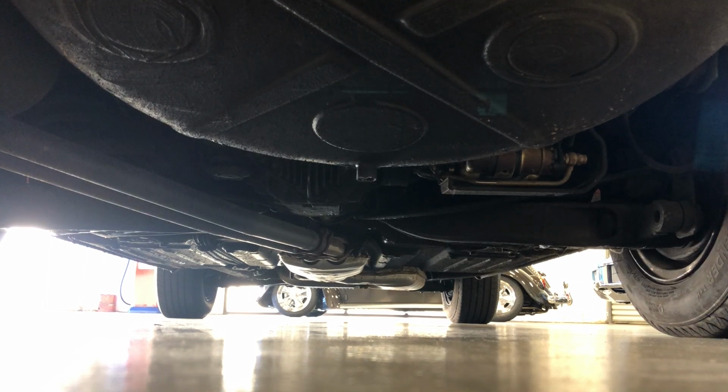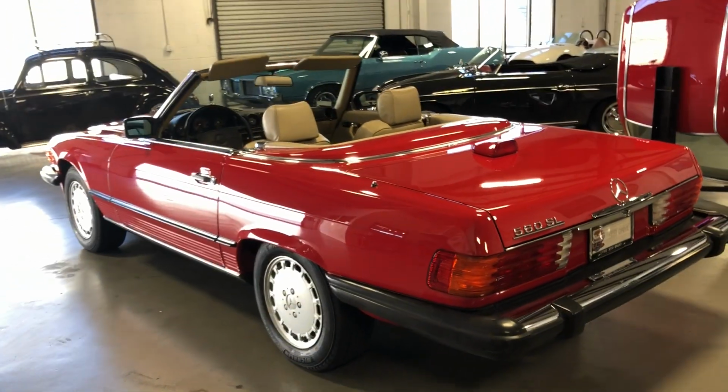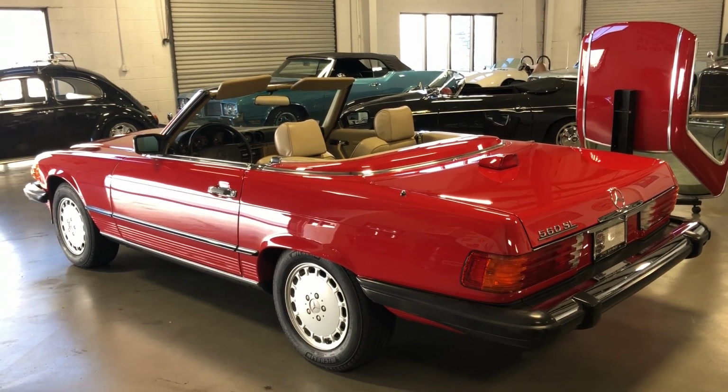And there you have it. This is really one of the nicest low mileage 560 SLs that I have owned and that the Mercedes shop had seen when we brought it to them. I know the next buyer is going to be extremely pleased.